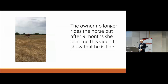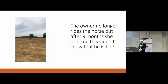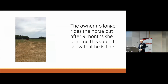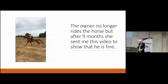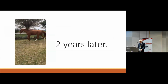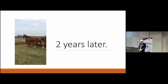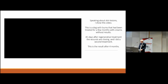The owner no longer rides the horse, but after 9 months, she sent me this video to show that it's fine, because she saw the horse in the paddock that made the trot, gallop, and she wanted to show me that we have very good results. It's incredible results. 2 years later, you can see the shiny coat, good condition, and it's very happy. This is the owner with her daughter, the horse with her daughter.